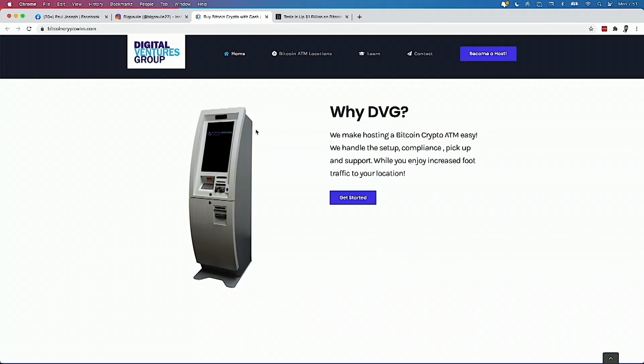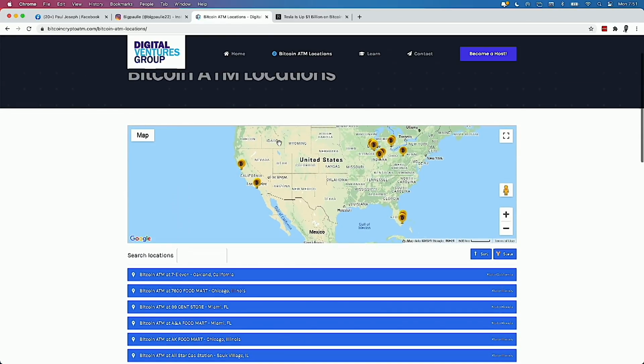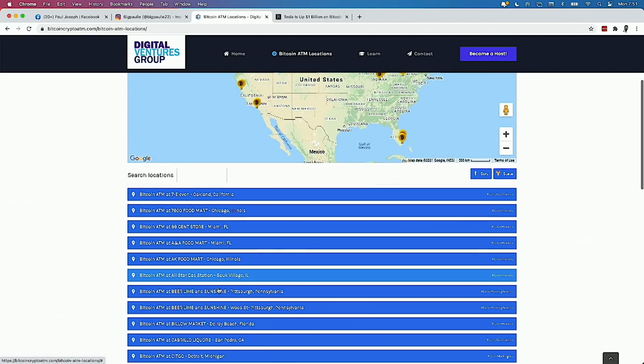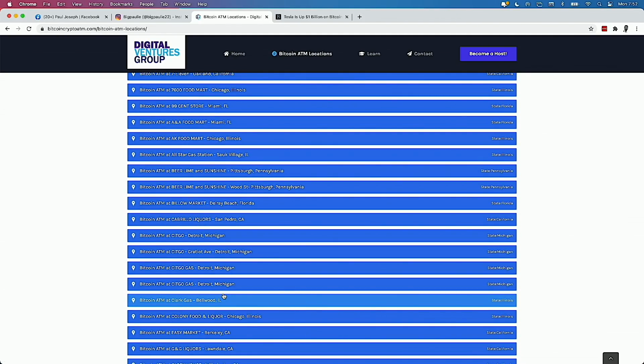Go to a Bitcoin ATM location. We just added a bunch of new machines, so it's not even fully updated, but it'll give you an idea. So you got them in California, obviously Chicago, Miami, Pennsylvania, California again, Michigan. How do they do in Michigan? There's a lot up there now. They used to do really good. I only got one in Michigan, and I got to update this. I just moved a bunch. Does it do good in Michigan? The one I have does really well, yeah.